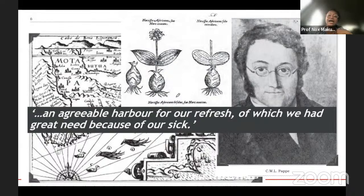At the same time, you would find that plants were extracted from South Africa, taken into Europe and places like the Netherlands, where an interest in floriculture actually started. And you find our plants now all over the world. And these are just some indications of drawings of some of those plants that would have been taken from the Cape floristic region.